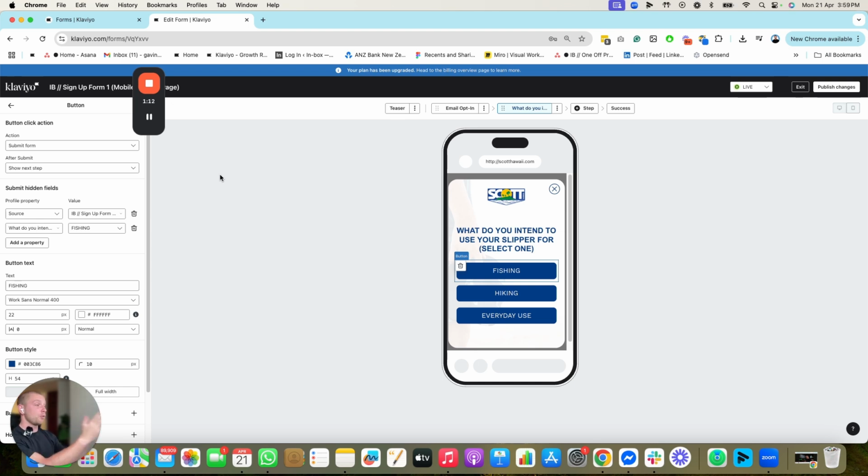So if they said they're interested in fishing, we are going to talk about how these slippers are perfect for fishing. If they say hiking, we're going to talk how they're perfect for hiking. Same again for everyday use. That's how you create curated paths in the welcome series using zero-party data. You can also leverage that information for campaigns. I will come back to the flow in a second, but that's step number one. Capture what people are interested in and use that information further down the road.